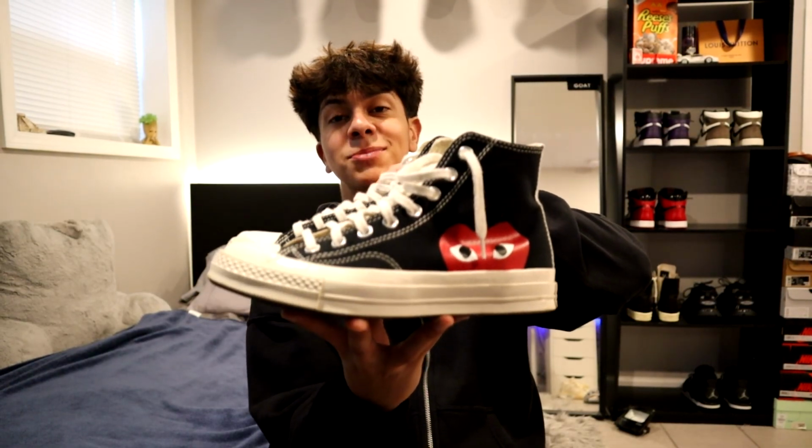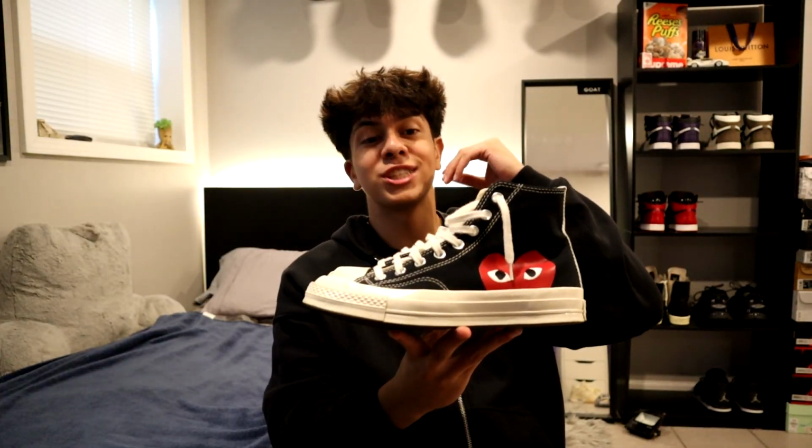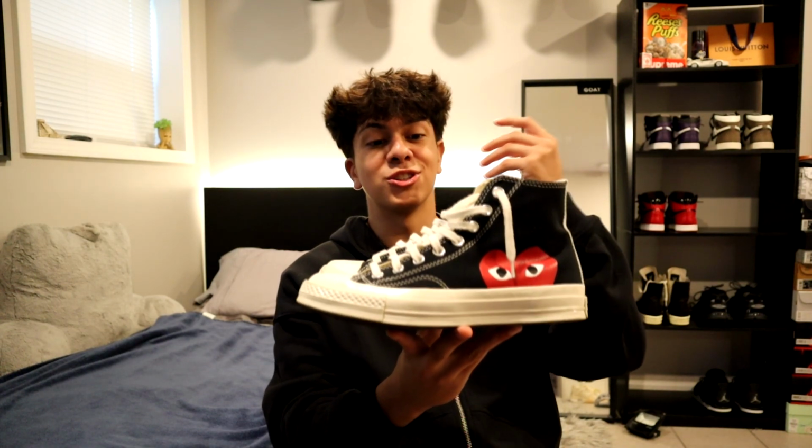So as you can see, I did loose lace my Owens Garçons, but I wouldn't do that if you have a smaller foot. I absolutely love my Owens Garçons, and I think after I beat these up, I'm gonna buy another pair because they're so nice to me.